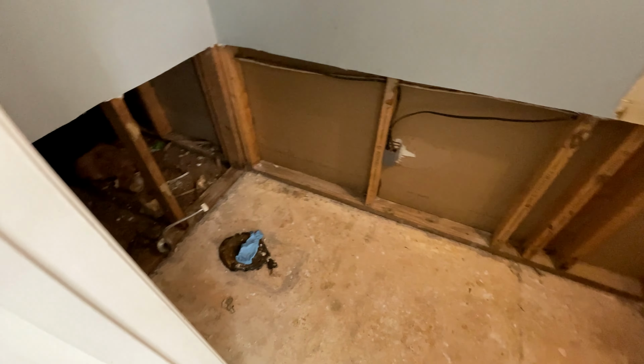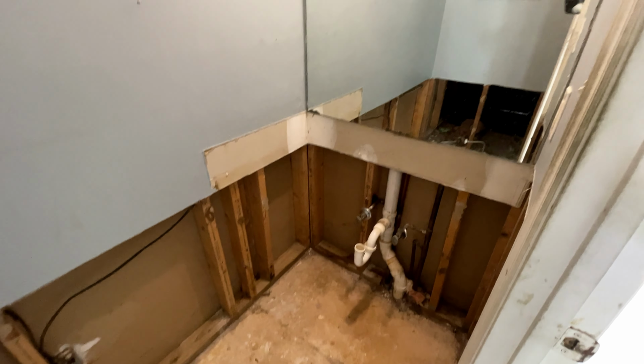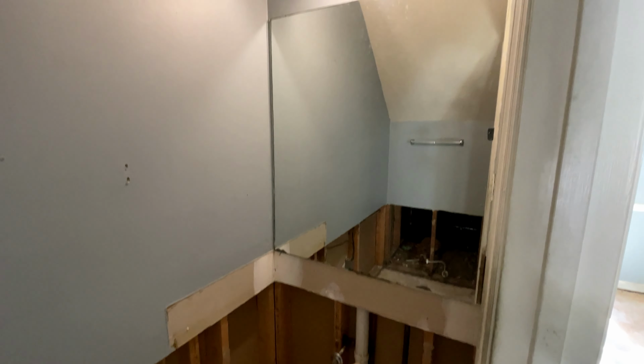This room is the half bath on the main level. It was completely gutted due to a plumbing issue that was resolved, but this half bath would need to be refinished: base of the floor, toilet, vanity.